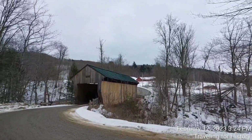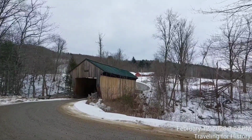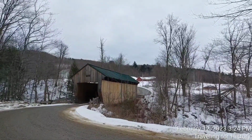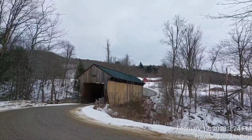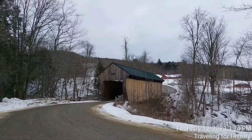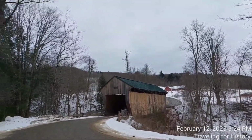The bridge was built about 1877. Its builder is unknown. It's one of 3 period bridges in the town, all spanning the same river. Along with another 2 in neighboring Belvedere, this assemblage of bridges makes for one of the state's highest concentrations of bridges on a single waterway. And no worries, I've got you covered. I filmed the two bridges in Belvedere as well for your viewing pleasure.